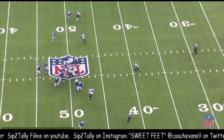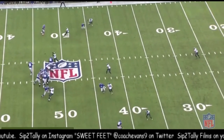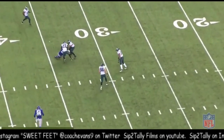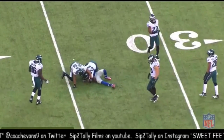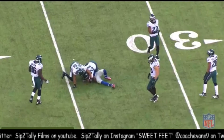Skip, foot five. Press the outside shoulder, open the hips up, come across. Easy route. Easy. Anybody that open, even Eli, and Eli was still pretty decent back then, could hit that guy. But again, it's 2014 and he's doing this to experienced DBs.